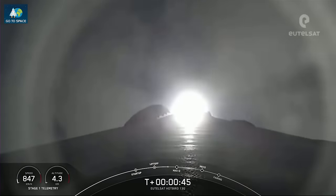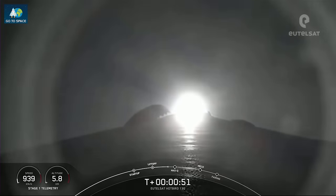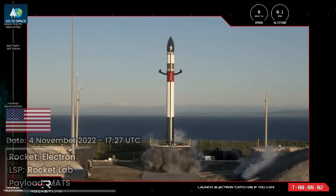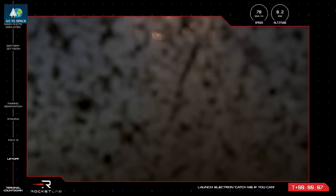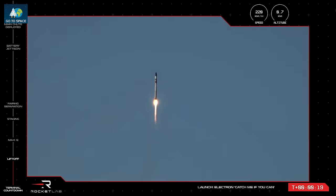Has successfully lifted off from Pad 40 at Cape Canaveral Space Force Station, nominal. Carrying Eutelsat Hotbird 13G satellite. 10, 9, 8, 7, 6, 5, 4, 3, 2, 1. Beginning to pitch over. Stage 1 propulsion nominal.